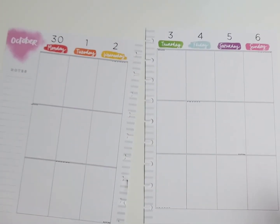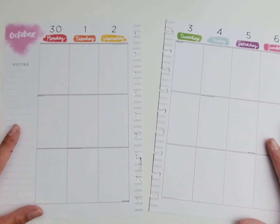I am planning in my classic size Amy Tangerine Happy Planner today.